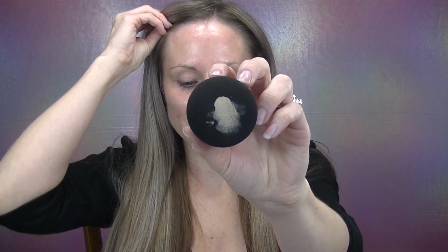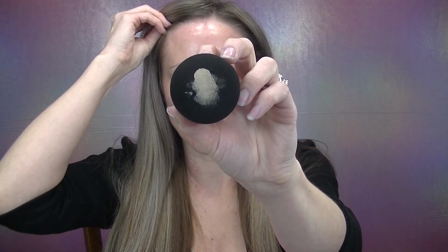Now this is supposed to be full coverage, so I am going to start off with just a little bit. We can always build up more foundation. So let's just do the forehead first, since this is the area that my bangs typically cover. So I don't usually get a lot of breakouts in this area either. So let me get this on first, and then we will move on to the rest of the skin.